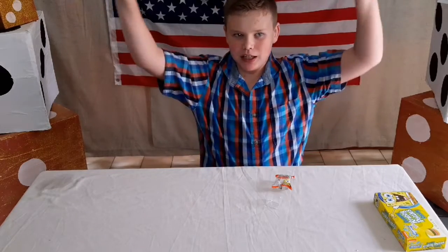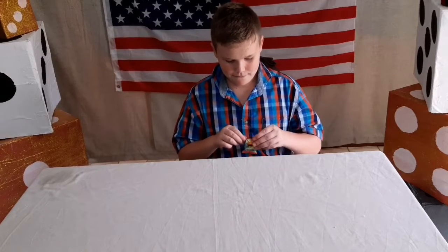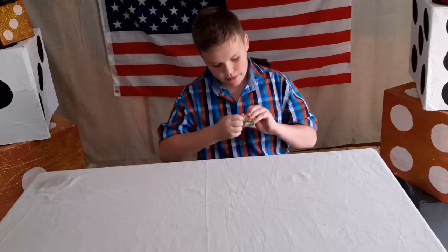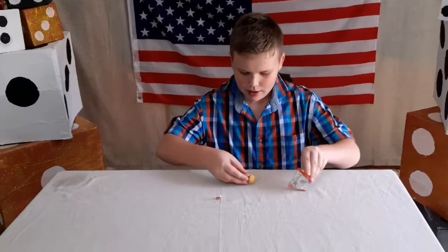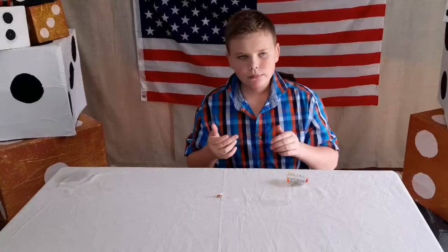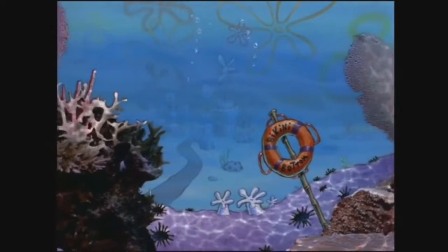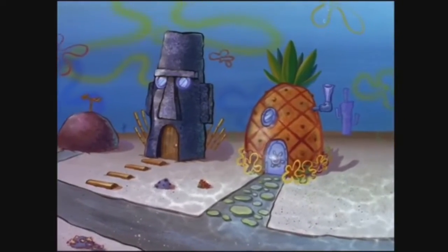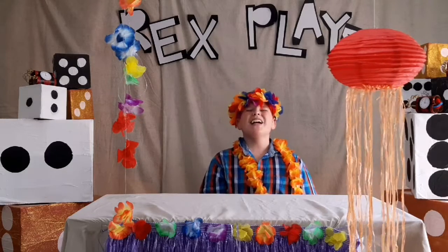It feels like I'm in Bikini Bottom. One crabby patty, gummy. Feels like I'm in Bikini Bottom. Painting, so wonderful. Here we see Bikini Bottom, teeming with life, home of one of my favorite creatures, SpongeBob SquarePants. Yes. SpongeBob, one crabby patty, please.